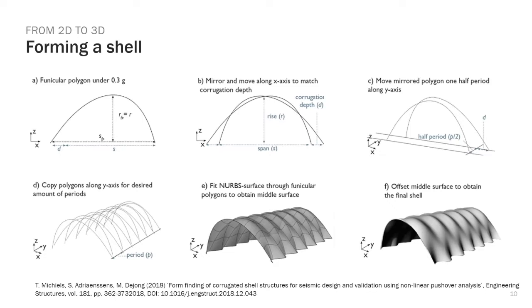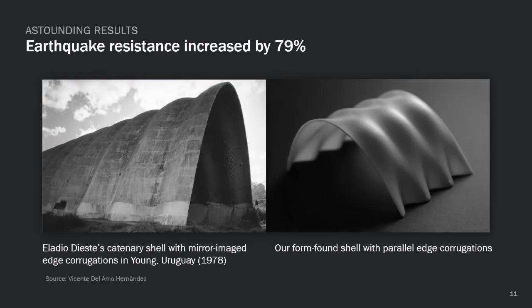Note that this surface has edge corrugations which are parallel. The result of this new approach is astounding. Compared with a realized similar thin corrugated shell constructed by Eladio Dieste with the same amount of material, the earthquake resistance of our new shape increases by as much as 79%. We refer to the realized corrugated shell by Dieste as the base model. In Dieste's shell, the corrugations are mirror imaged, whereas in our models, they are parallel.